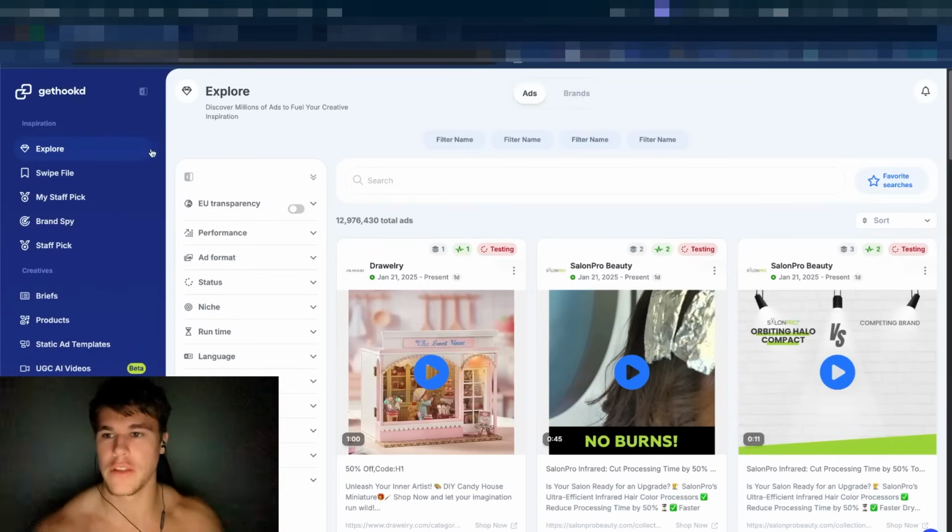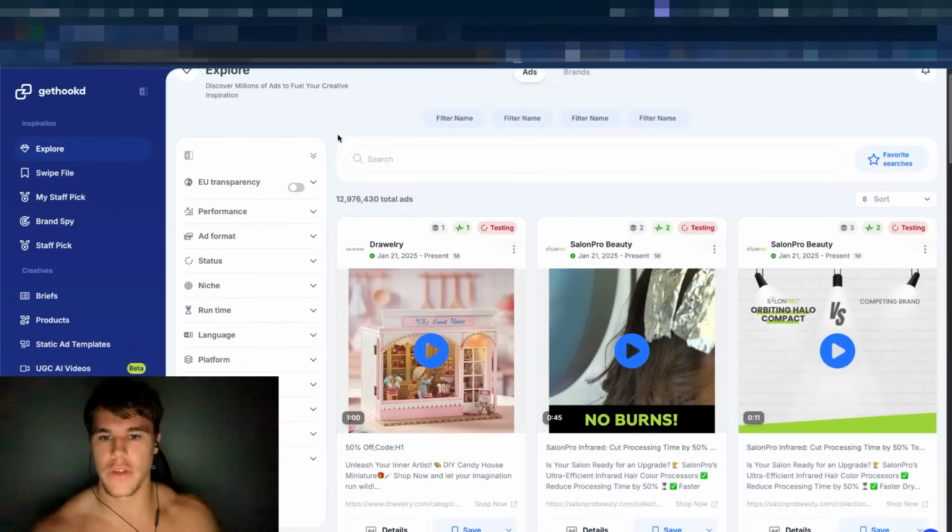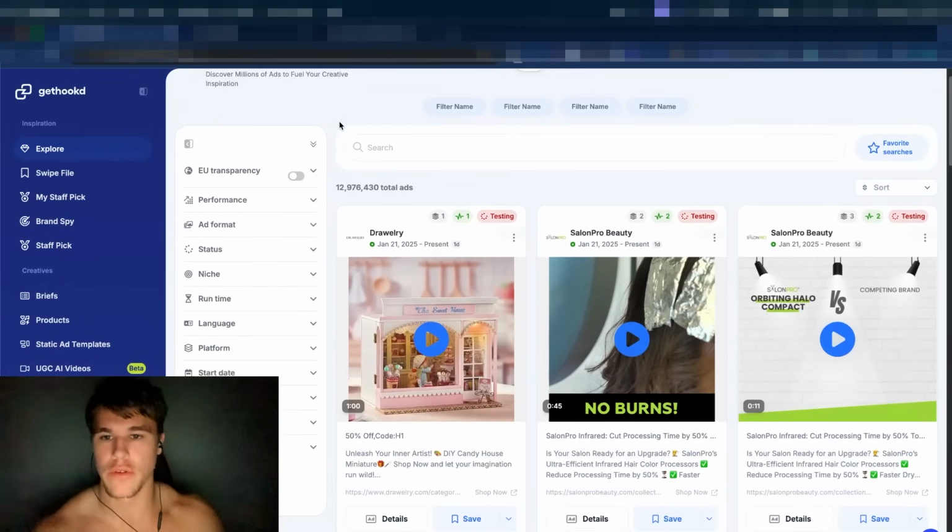What you want to do is navigate to the Explore section, and you'll see over here on the left, there are all of these filters that you can use. So the Explore section is basically like the Facebook ads library, but on steroids, because you can add all these filters to only find the ads that you can prove are actually winning right now. So let me show you the filters that I like to use.